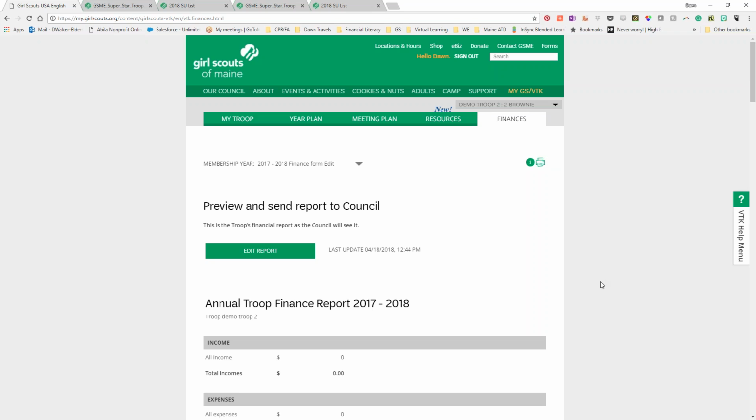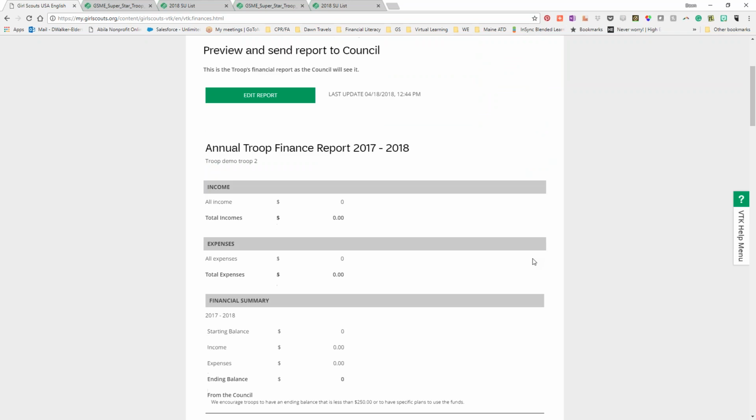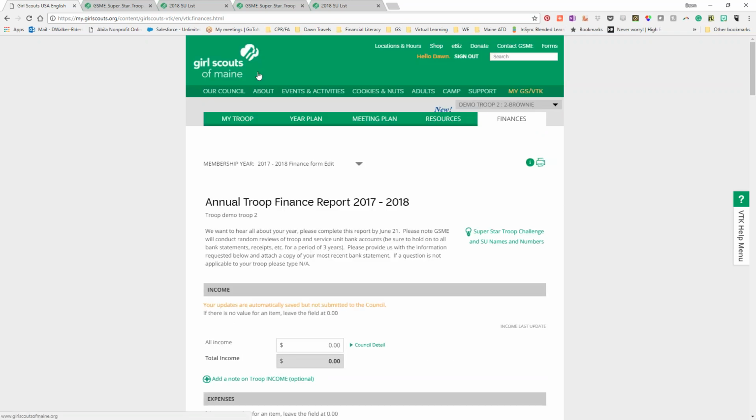What are other questions that people have asked about it, or that we've heard from other councils that the troop leaders benefit? I think just the most frequent things, again, that you can print it, that both leaders can go in, or if you have more than 2 leaders, any troop leaders can go in and edit this. You will get that confirmation with the timestamp at the top that says when and who submitted it. I think those are our most commonly asked questions.